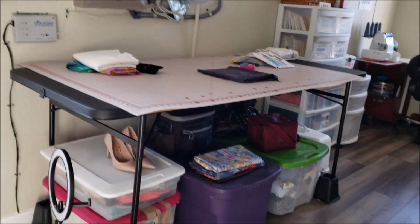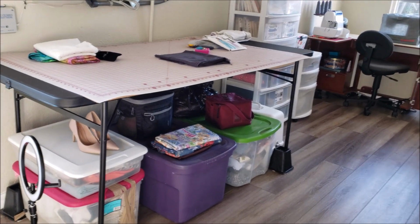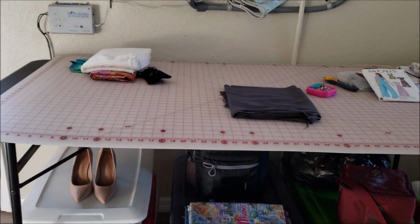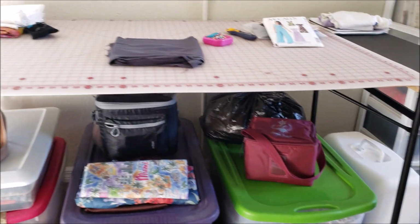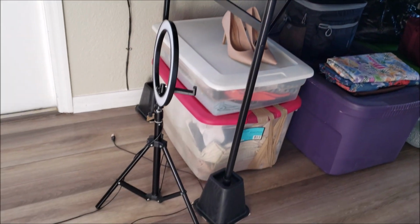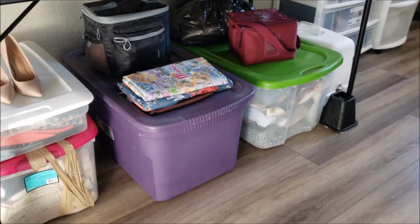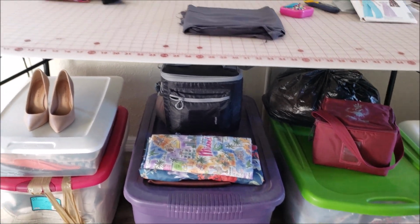So let's start first with my newest addition to this room, which is the cutting table. Not too long ago, I used to use my dining room table and then drag everything back in here. So I bought a 6-foot folding table. This is a regular folding table from Walmart, and it was much too low. So I added these 6-inch bed risers. It gave me plenty of storage for my fabrics that are in those tubs.